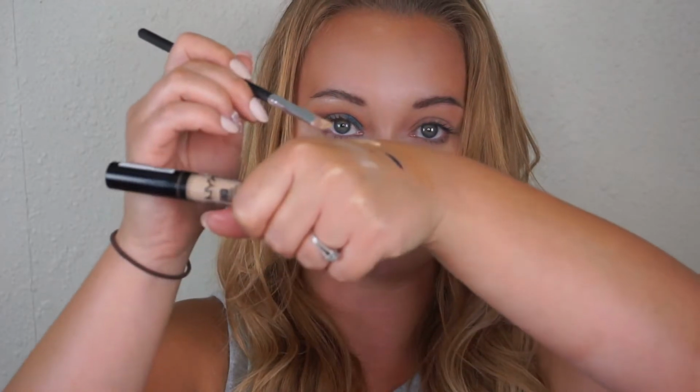Next, I'm going to go in. I'm going to use my NYX HD Studio Photogenic Concealer. Put some of that on the back of my hand. And I'm going to use my little Bodyography Pro brush and douse both sides of that in the concealer. I don't know if you can see that. And we are going to cut the crease.